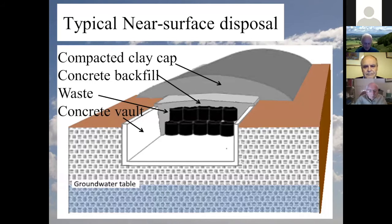policy, I'd just say a little bit of a word about how disposal is implemented. This is a typical near-surface disposal, which is used for short-lived waste. Essentially, short-lived in this business is defined as a half-life of 30 years. So after 300 years, 10 half-lives, the activity will have declined by 1,000 times. So essentially, your waste is put into drums of some sort. In the middle, these black things. You would backfill the waste within the drums with concrete, possibly.